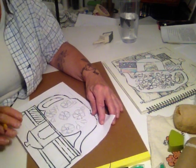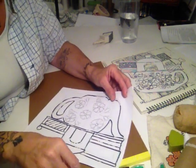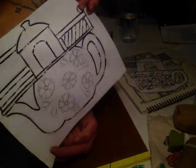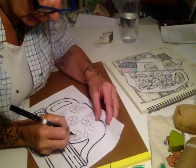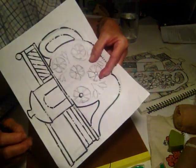All right, we're going to do some more work on this, but first let's go ahead and start inking in what we have so we don't become overwhelmed. I like to feel a sense of accomplishment so that I can keep working. Circle.